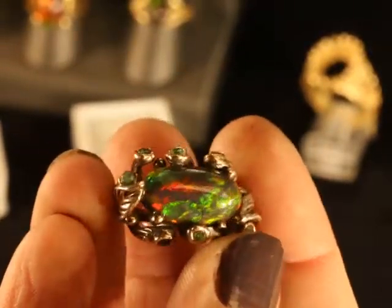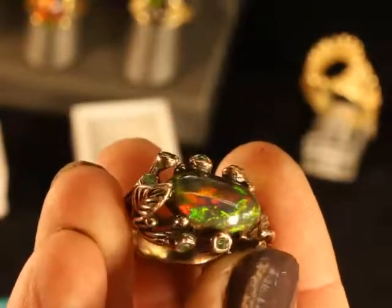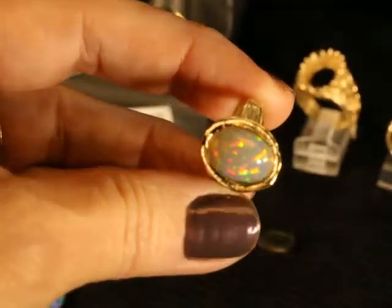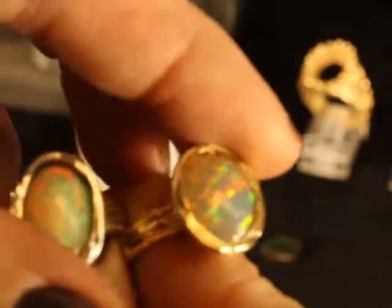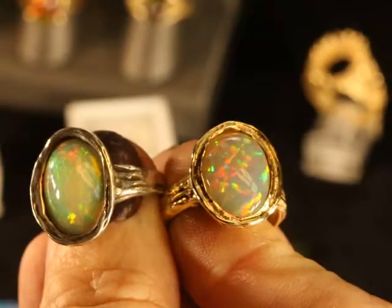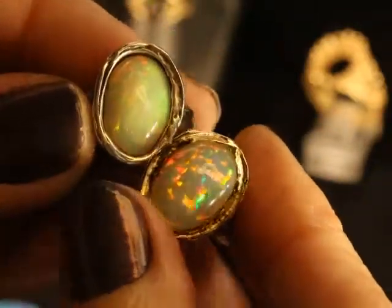Here's another Australian black opal. This ring somebody is already buying. Beautiful black opal, Ethiopian black opal in that. And then this same A21 design, I have already set some Ethiopian white opal in. And I have a number of these white opals in these large 14 by 10 millimeter sizes. And you can look at my white opals. I'll be making a video for my white Ethiopian opals as well. And you can look at them and choose by number which one you want in your ring setting.